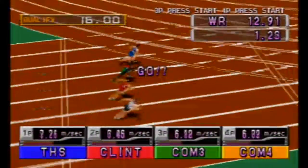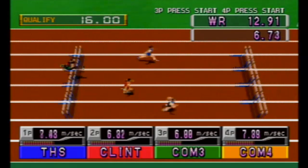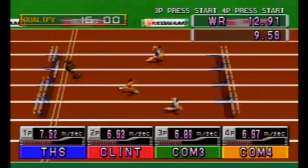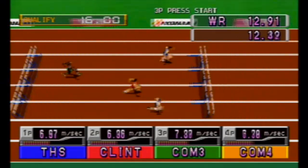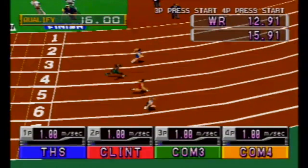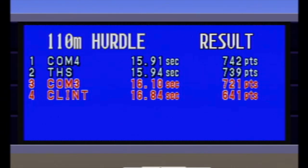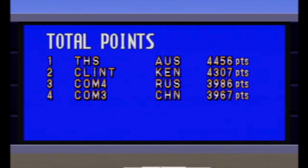110-meter hurdle. There we go. I think I got like 2 or 3 of those hurdles total. I knocked them all over. I missed the first 3, but then I got the rest, I think. High jump.